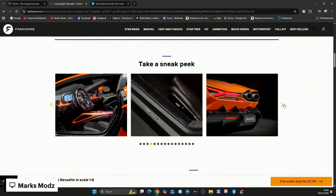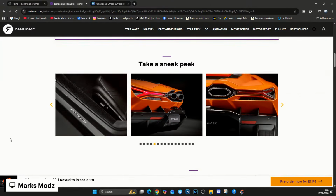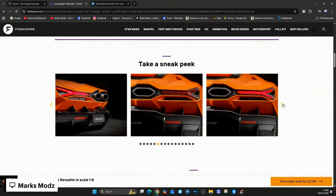I did see this comment. Someone asked, is it going to have motorized doors or not? It's not. Right, that's what the answer was. Wing doors. Yeah. So again, really nice.